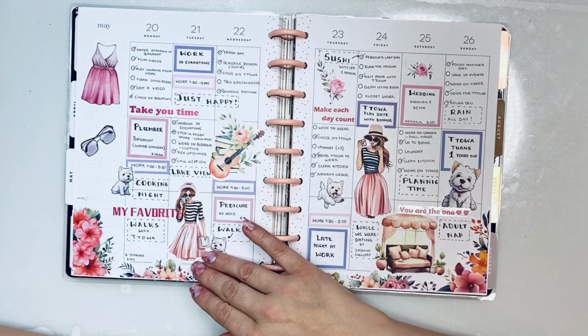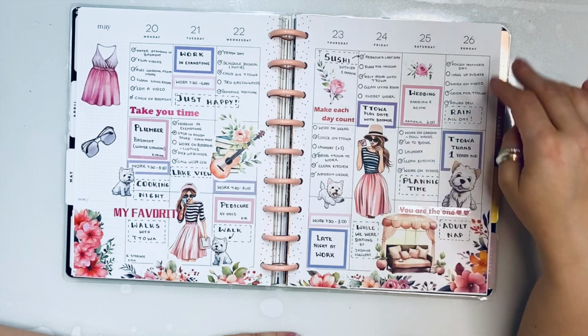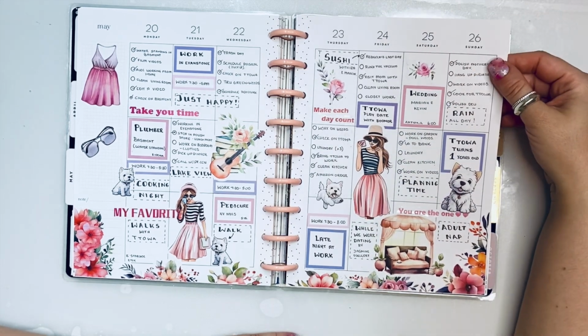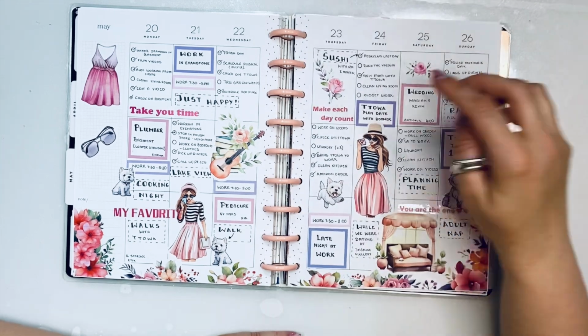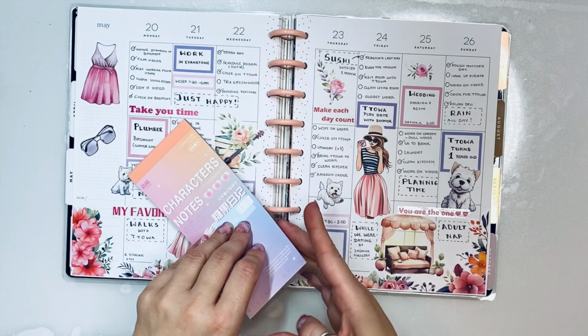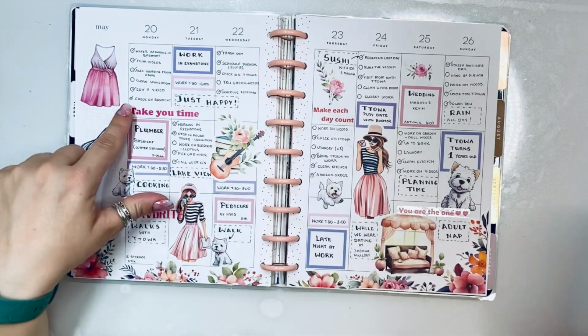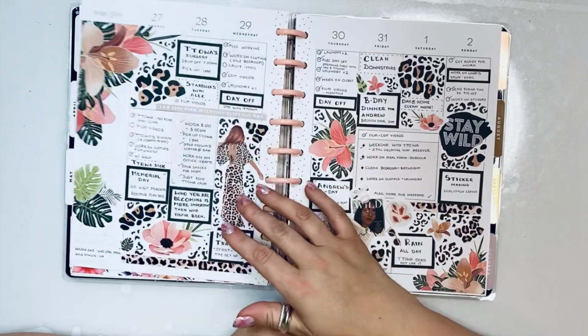So these stickers are from Easter Case from a fashion girl. And I added some Westies for Toa's first birthday. And then I added some quotes from, I'll show you, these books that look like this, also on Easter Case. So I just added a whole bunch of little words here from that, and it's very, very full.